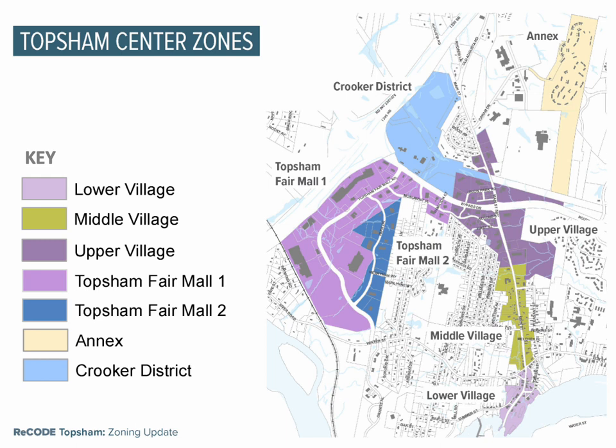The name and general location of the lower, middle, and upper village zones is retained from the current code, though the regulations within those zones have been rewritten. The Topsham Fair Mall area has been divided into two zones, since Park Drive has a very different character and set of uses than Topsham Fair Mall Road. The Crooker District is unique and has a clear vision established in the comprehensive plan, and the annex is slated specifically for a mix of housing types.